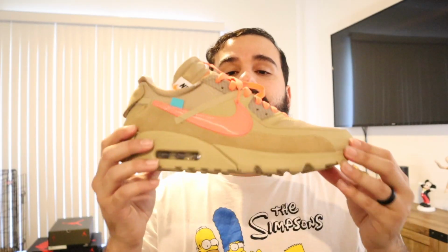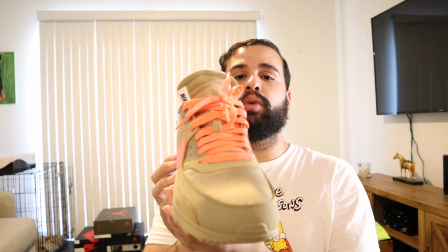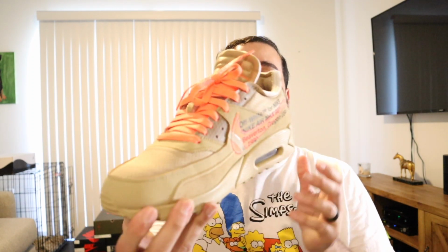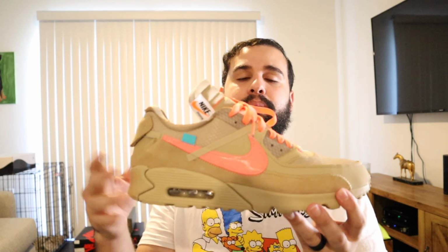Coming in at number 10 is the Desert Ore Air Max 90. This colorway is beautiful. It was supposed to be one of the last colorways that Virgil was dropping before he dropped all the other women's exclusives and those blue Air Force Ones. This was rumored to be the last pair. This one and the black and white pair.